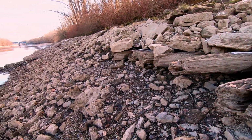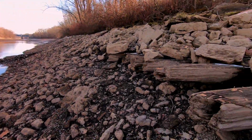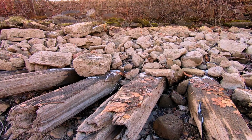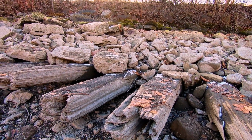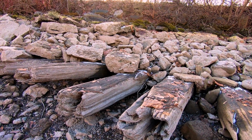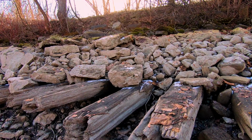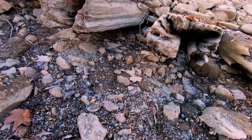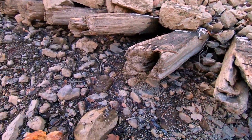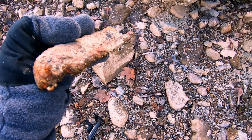So this was the level of the floor of the canal at the time. Remember, the water level in the Clinton's Ditch was only 4 feet deep. With the bank, it totaled 7. Little piece of steel here. That's probably something modern.